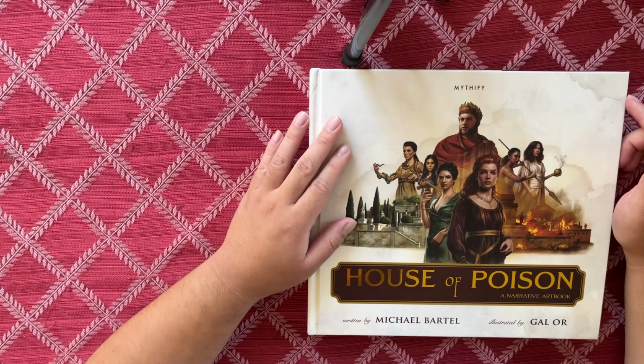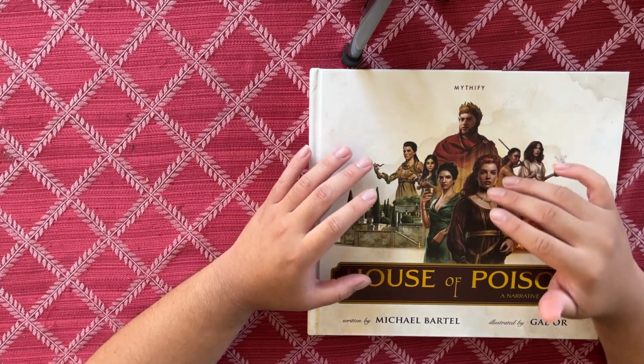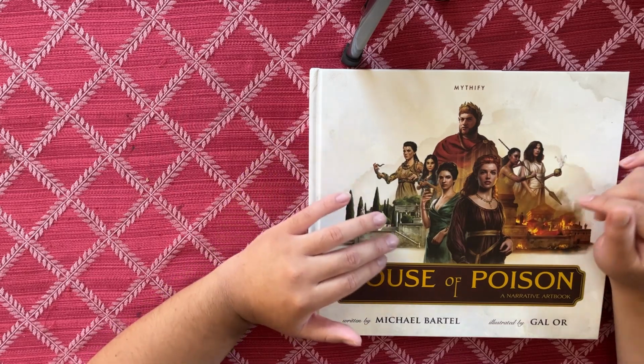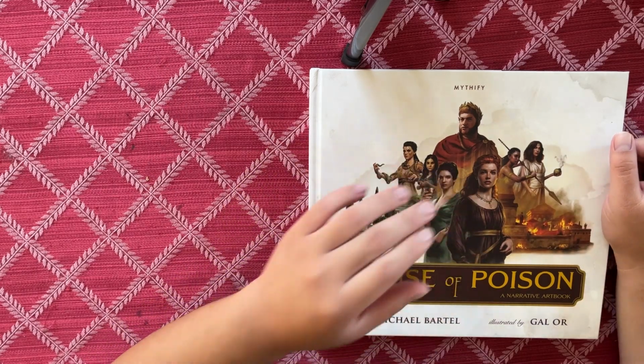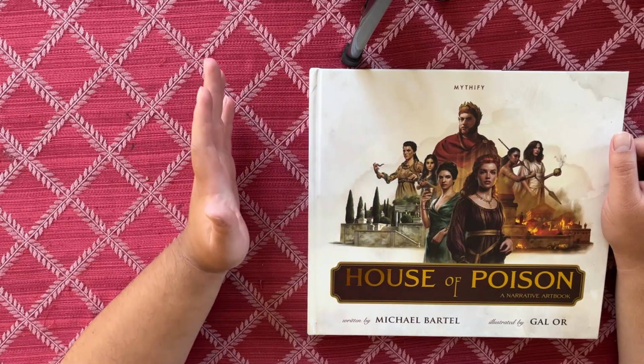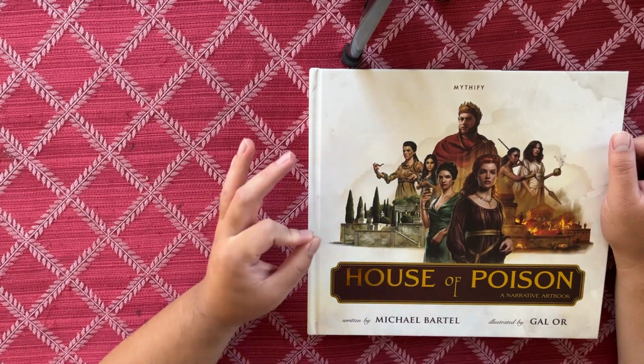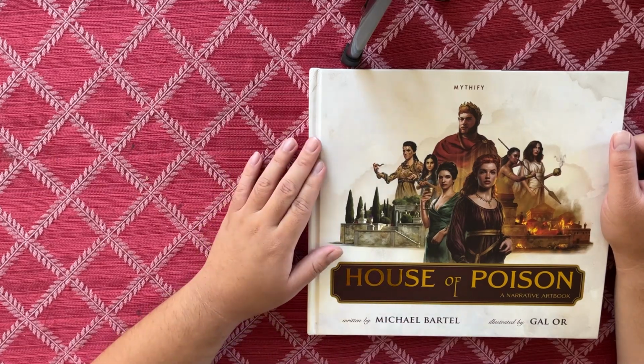Just well done, you know what I mean? You get a nice range of characters all in the front. You can see the painting, the faces, the quality of the cloth and everything, it's top notch. It's really, really good. Gal Orr, great, your work is fantastic.